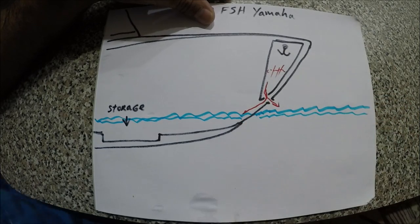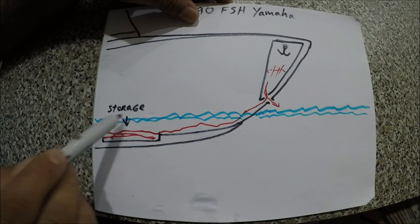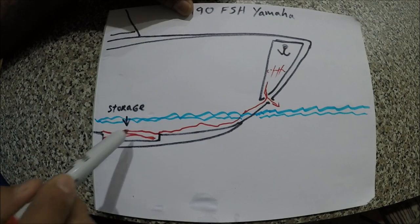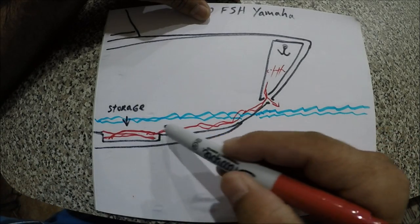And when it comes this way, it'll come all the way through here and fill up all your storage area here. This is where I put all my belongings, my valuables, when I go overseas, so they get wet. So this is a big problem here. As you saw in the video, water was gushing all through here, right?